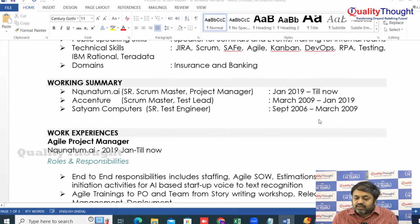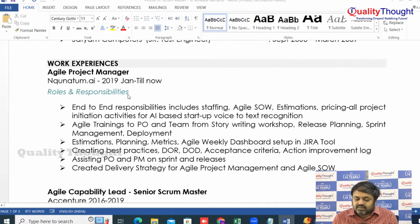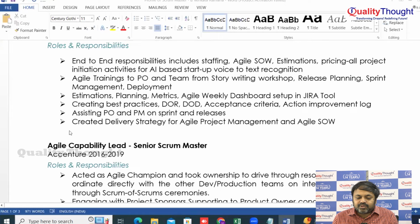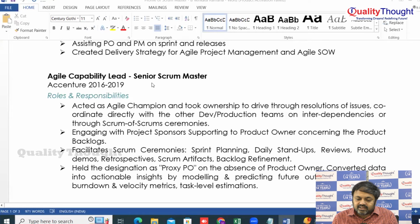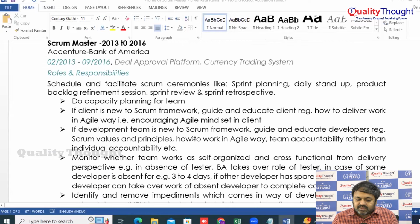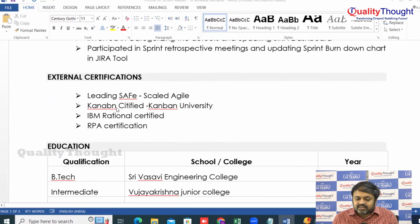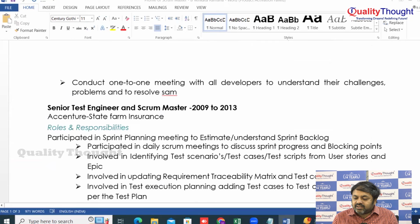I started my career in 2006 with Satyam Computers. Then for one decade I worked at Accenture as a Scrum Master and test lead. Then I worked in multiple companies. My last designation was project manager in Agile projects. Before that I worked as an Agile capability lead and senior Scrum Master for Accenture, and before that as a Scrum Master. Previous to that role, I was a senior test engineer and Scrum Master. These are the certifications I have done. This is a very quick introduction about myself.